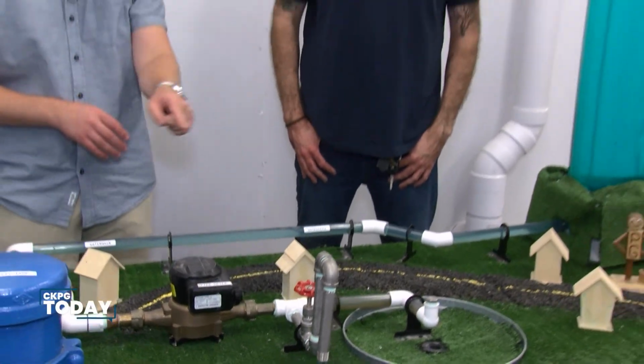Okay, this is your tap. Water's coming out. There's a whole lot that it goes through to get to that. Okay, Cheyenne, you take it away from here. Yeah, so this is a very basic, obviously not to scale model. So essentially this is how stuff works.